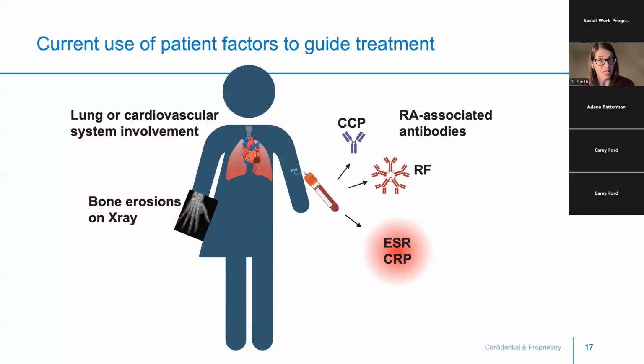What you don't see here is any joint-specific information. So what I'm going to tell you about now is the work that we are doing, we being the larger rheumatoid arthritis research community, to try to better understand what is going on specifically in the joint tissue of rheumatoid arthritis patients and what that can tell us.